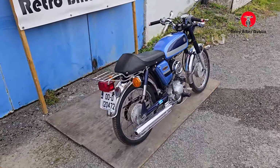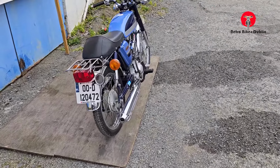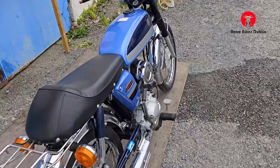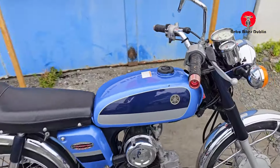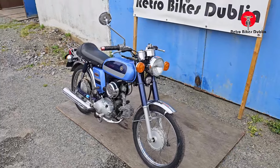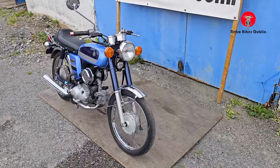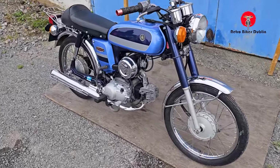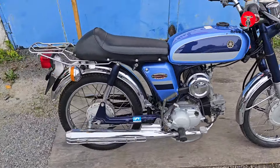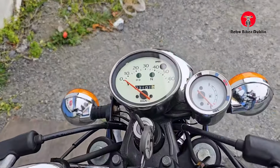This is a newer model, kind of 00, which is 2000 for you guys who aren't in Ireland. But I really love the tank and colour scheme of this bike. I think it matches really well, from the darker blues, greys, and then into the lighter blues. It runs like a Swiss watch. These engines are really beautiful. They're very nice to ride, capable of about 65-70 kilometers an hour if you're lucky.